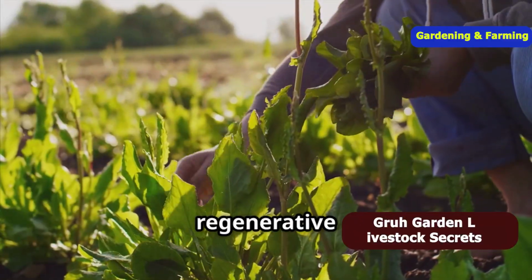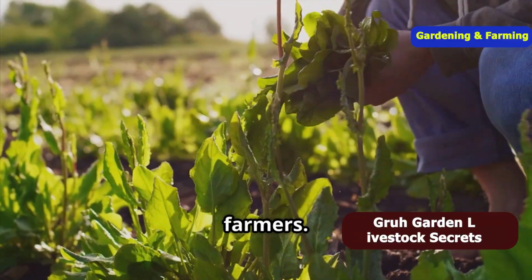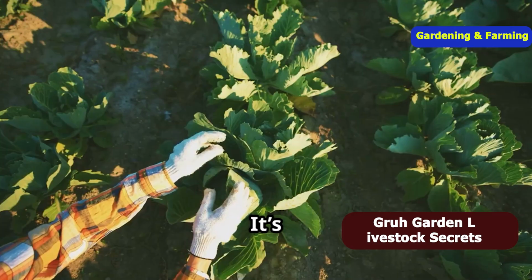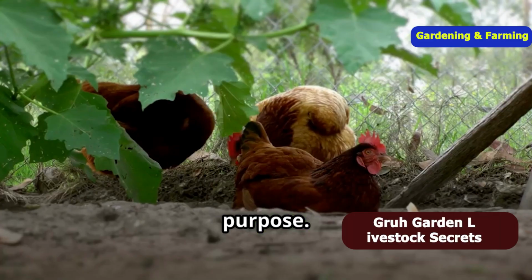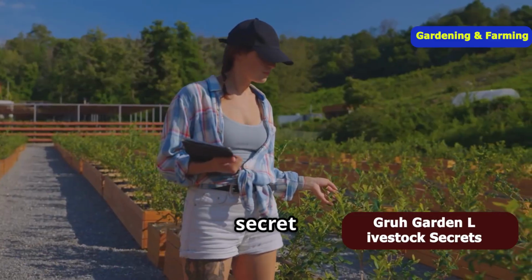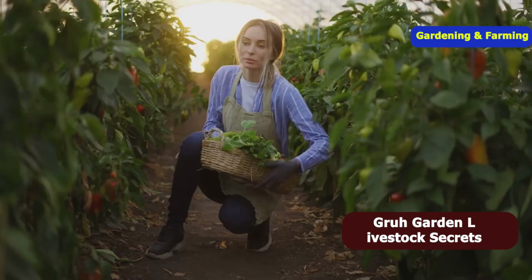It's the ultimate regenerative crop for backyard farmers. Add comfrey to your garden for a self-sufficient, integrated system. It's a humble plant with a mighty purpose. Your animals will thrive, and your soil will flourish. Comfrey is the secret weapon of sustainable homesteads.